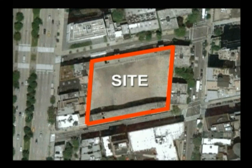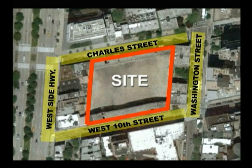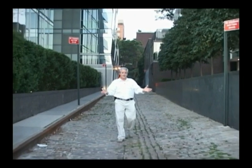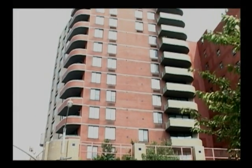This enormous property borders Charles and West 10th Streets, and sits in the middle of the block between Washington Street and the West Side Highway. What this diverse area of the Far West Village is currently zoned for is tall, slender buildings with narrow footprints, set back from the sidewalks and streets. This opens up our neighborhood to light, air, and views.